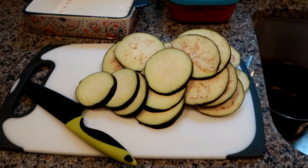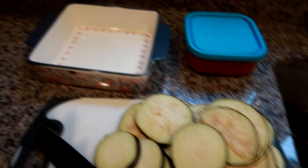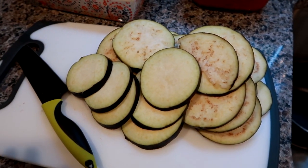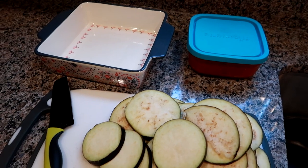Hey guys, so tonight for dinner I am making eggplant parmesan. It's about noon right now, so what I'm gonna do is get this ready to go in the oven later. I like to do this whenever I can. I probably try to do it like once or twice a week. It's prepping everything in a way where I can just pop it in the oven.